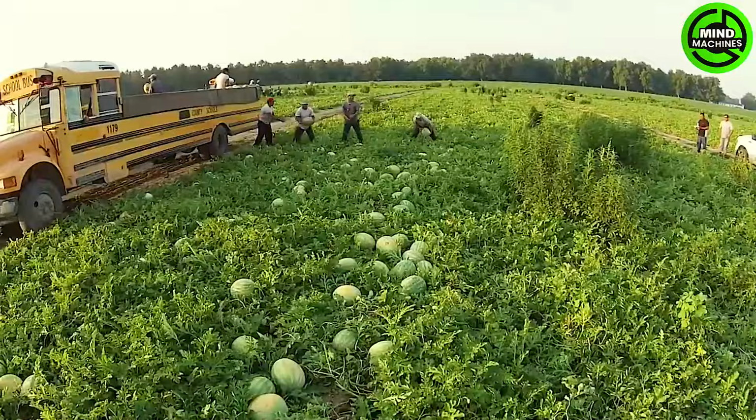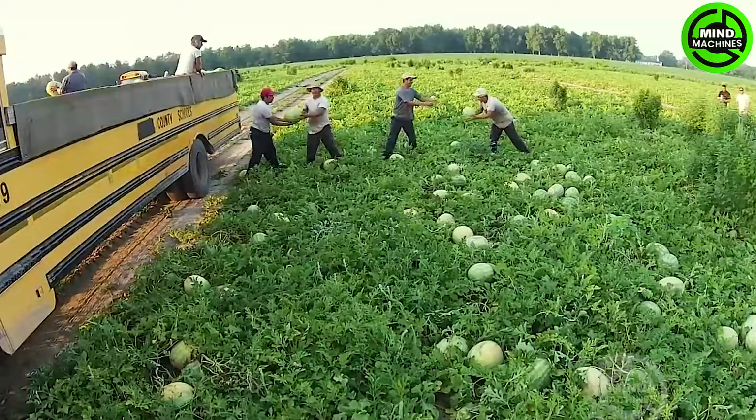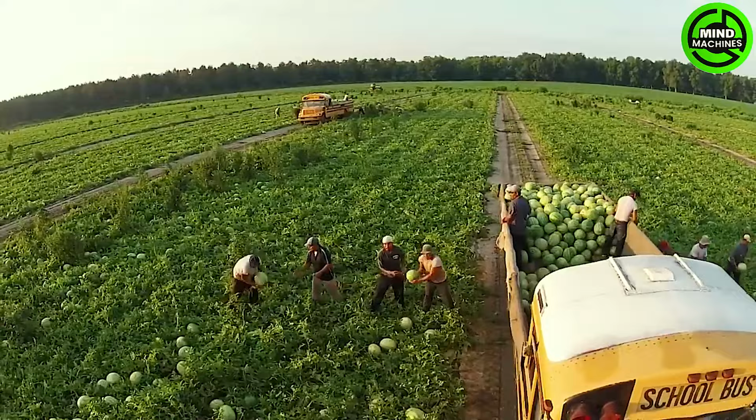Amidst the vast melon fields, a flurry of activity unfolds as farmers expertly harvest the ripe fruits. With skilled hands, they delicately sever each melon from the vines, ensuring quality preservation.